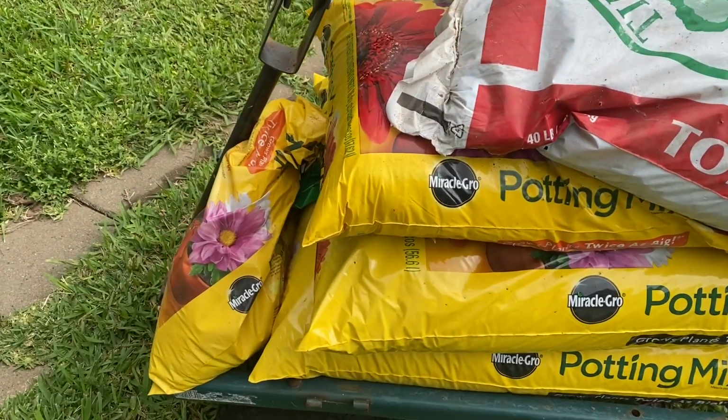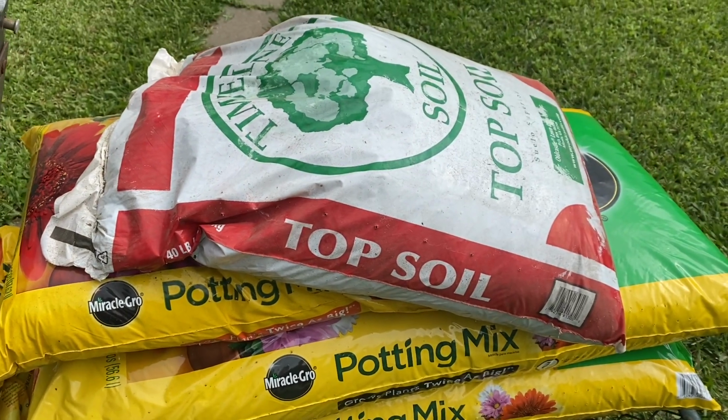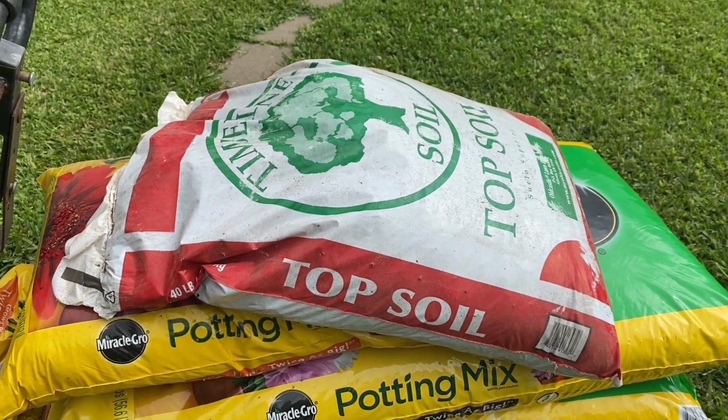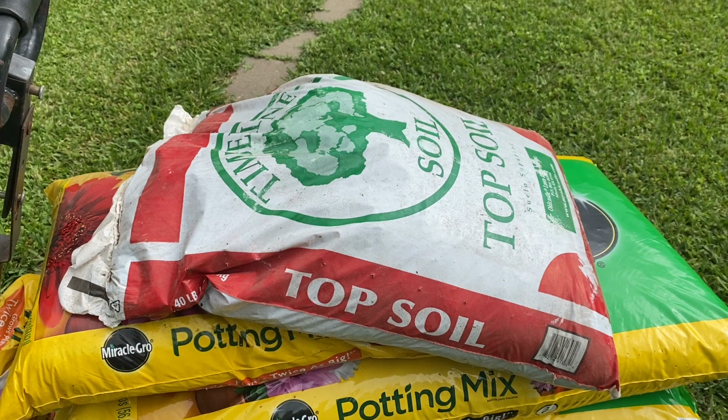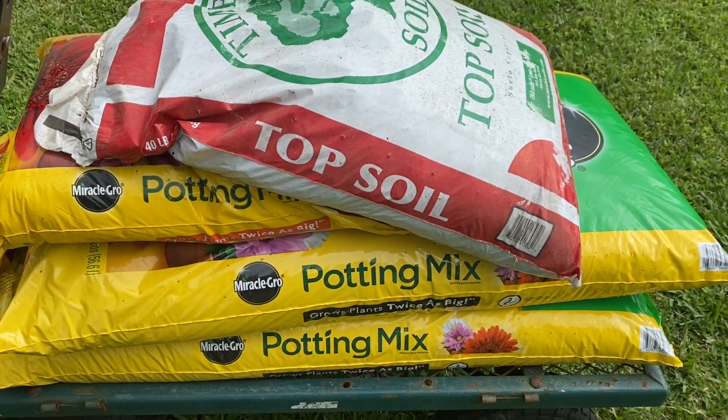The 2 smaller bags here from last year. The topsoil I've had for several years, but I'm going to use it down in the bottom of some of the bigger pots just to help stretch. The good potting soil and the 2 big bags are ones that I got this year.